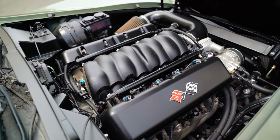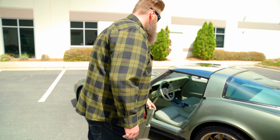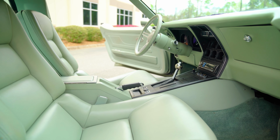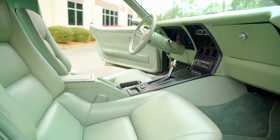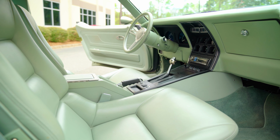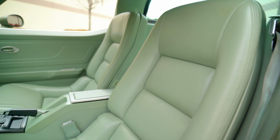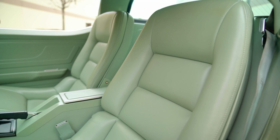Let's take a look inside the car. So as with any Resto-Mod, this car takes what is good about the original and makes it better. So we have customized Ultraleather interior with custom door panels, a little bit of billet trim.